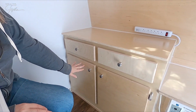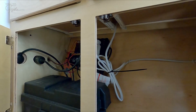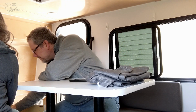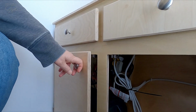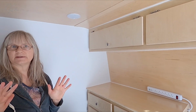And then this looks like it would be a ton of storage, which on this side it really is. There is a bunch of storage in there. But unfortunately on this side, it's mostly taken up by the battery and a bunch of cords. And we would like to do something different with that at some point and move that either to the front rack or somewhere else so that we can reclaim that storage because we need it. When the camper is in bed mode, this front storage here is all we have access to. We also have an incredible amount of storage in the bench seating area. If it's in bed mode, you can't get to that storage. So this is what we rely on heavily when we're on a trip.